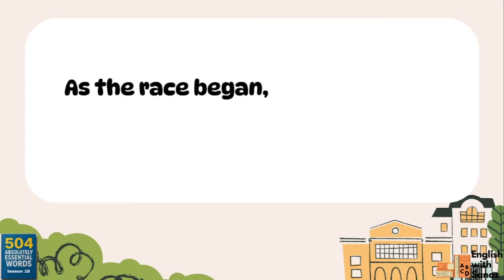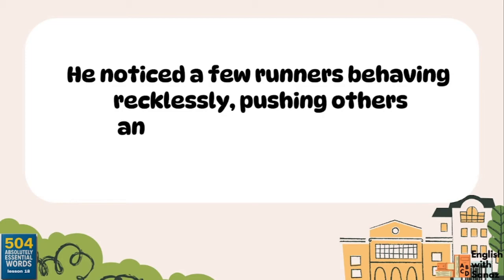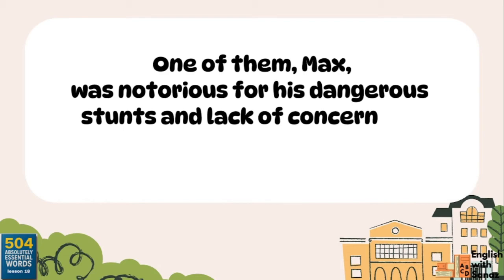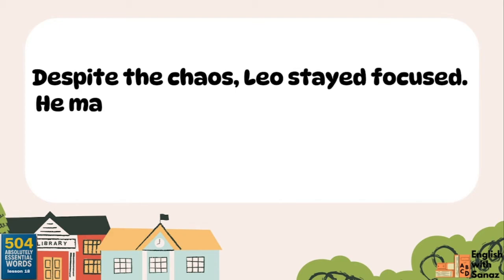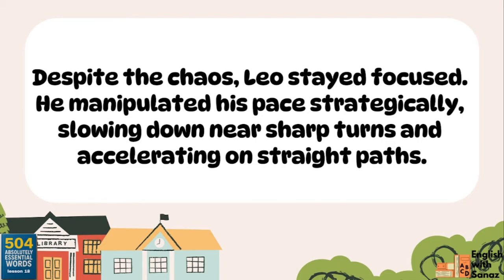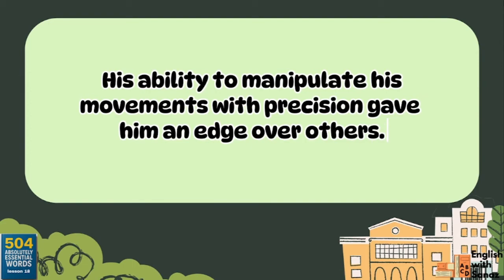As the race began, Leo took a quick glance at the crowd behind him. He noticed a few runners behaving recklessly, pushing others and ignoring safety signs. One of them, Max, was notorious for his dangerous stunts and lack of concern for rules. Despite the chaos, Leo stayed focused. He manipulated his pace strategically, slowing down near sharp turns and accelerating on straight paths. His ability to manipulate his movements with precision gave him an edge over others.